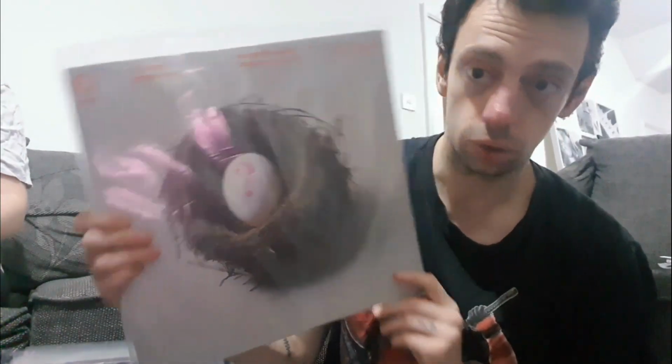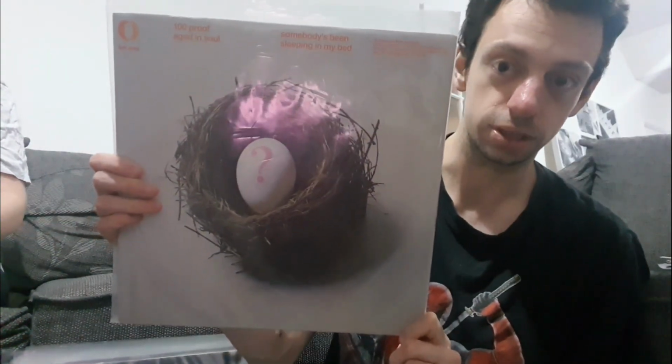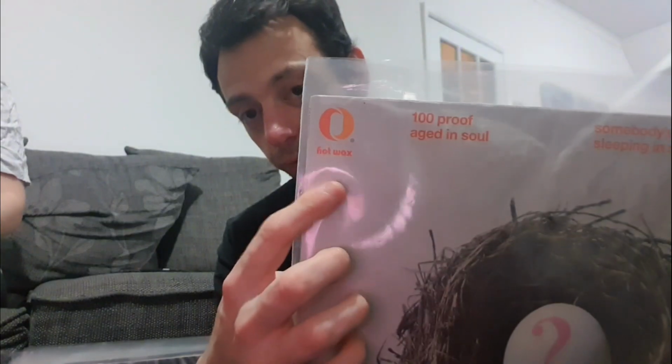100 Proof Aged in Soul, Somebody's Been Sleeping in My Bed, their debut album from 1970. This is a reissue from 2020 on the Hotbacks label. Quickly become one of my favorite labels when it comes to soul. They're a Detroit soul group who unfortunately only did 2 albums, but they're both really, really good albums, so I'd highly recommend checking them out. If you're like me, you like a bit of soul, that's a very good album.